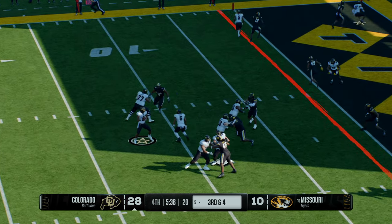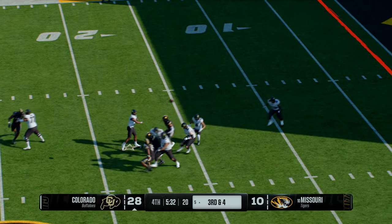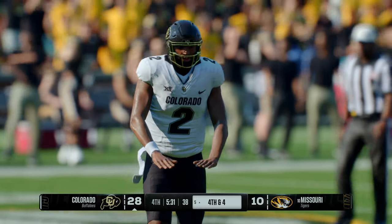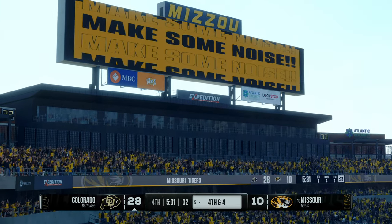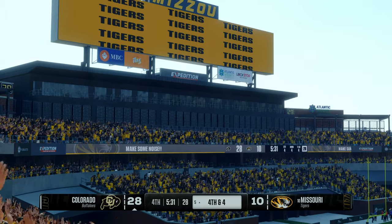Scanning the field, it's Sanders. Just had to get rid of that one to save the yardage on third down. Got to give the defense credit on that play, taking everything away, forcing the incompletion. Now it's decision time. Fourth and short, and you're in field goal range. What do you do here?